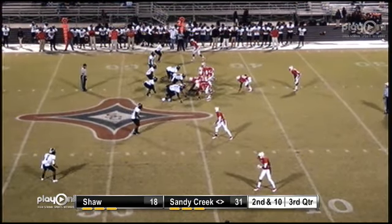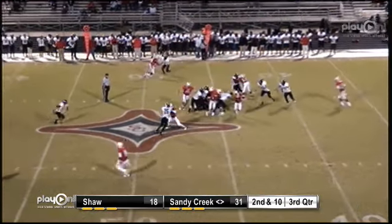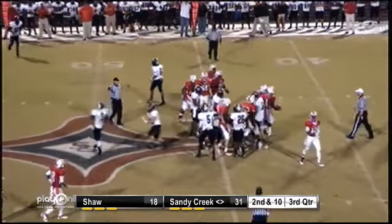Kit and Willis come to the near side for Sandy Creek. He's going to take it and give it off to his back, looking for a little bit of room to run, and he's going to get swallowed up at the line of scrimmage.